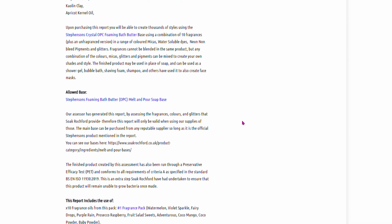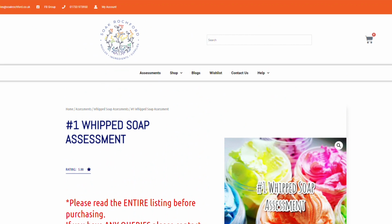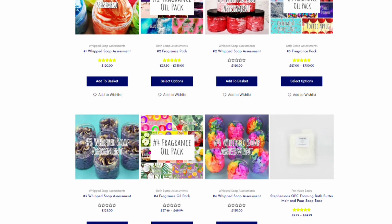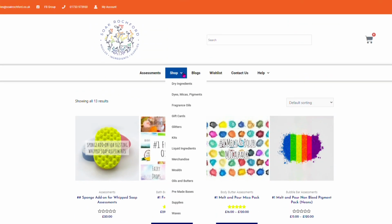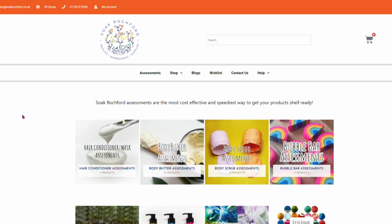Please make sure you do read the descriptions for these pre-written assessments like they've put in red there, because there is a lot of information to take in and you need to make sure you are clear on what you are purchasing. But as you can see, there's lots of different options for them, and of course all the ingredients to make these products and these assessments are all on the website as well.